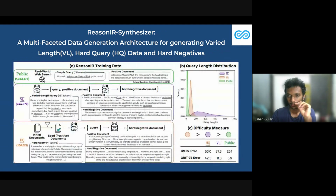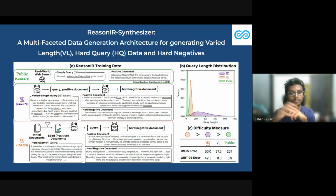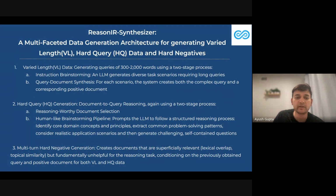Just a slide back, I wanted to clarify, and correct me if I'm wrong. This ReasonIR Synthesizer was one part of the paper where they talk about how they generated the training data, correct? And they're saying that today's public data sets are very simple queries and positive documents, but a lot of the retrieval process requires varied length questions and hard questions as well. There's no data set for that. So they used a system of LLMs to generate such varied length questions and hard queries. And for hard queries, you mentioned in the next slide, it was about finding the documents that were reasoning worthy.